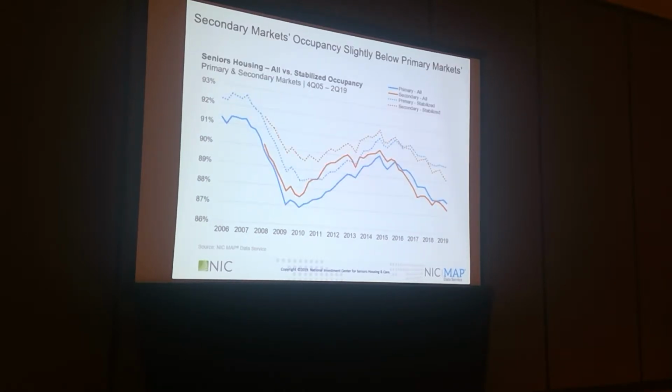Just want to show you quickly how the secondary markets compare with the primary markets, and they're pretty similar. Ignoring the dotted lines, which are the stabilized occupancy rates, and just focusing on solid lines, the primary and secondary markets are pretty much in lockstep right now. That wasn't always the case.